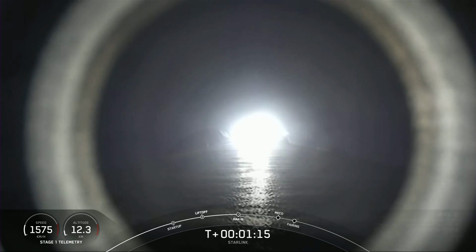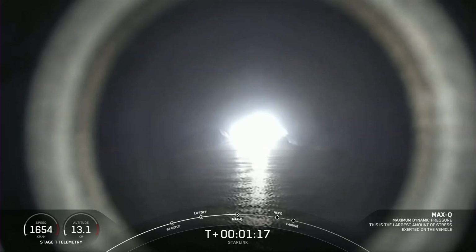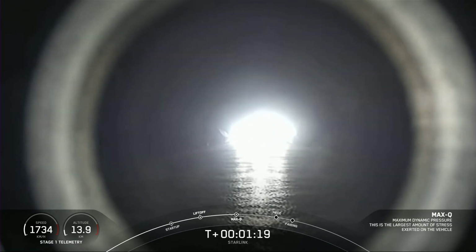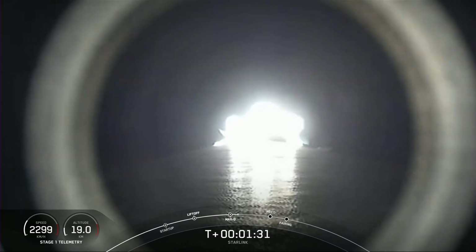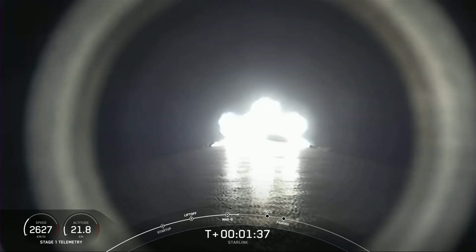Max Q. We've successfully crossed the Max Q threshold. We're throttling our Merlin engines back up. As the atmosphere gets thinner and thinner, the stresses on the vehicle continue to diminish. And we're just about a minute away from 3 major events happening one after another: main engine cutoff, known as MECO, stage separation, and second engine start.